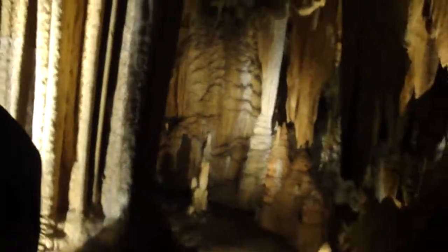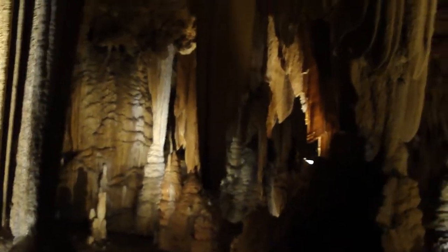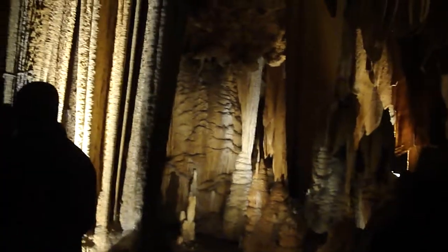Right now, we're actually going to move to the other side of the pathway that you see here, and we'll get to take another look at that falling stalactite.